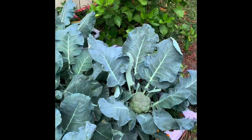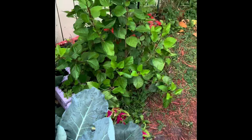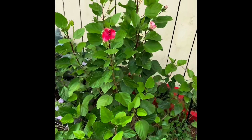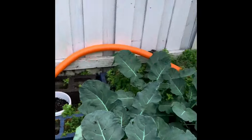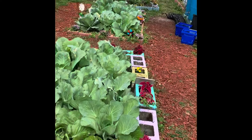They will also measure the distance across the broccoli and count how many leaves. They'll also look at our hibiscus. They'll identify the color of the hibiscus and count them. Then they will count the number of coleus and marigolds that we have. So lots of math going on in our outdoor garden. Here are Kids for Kids.